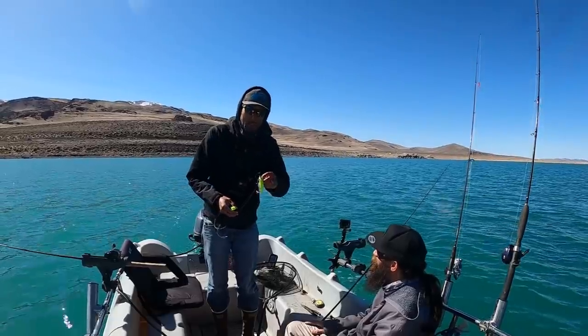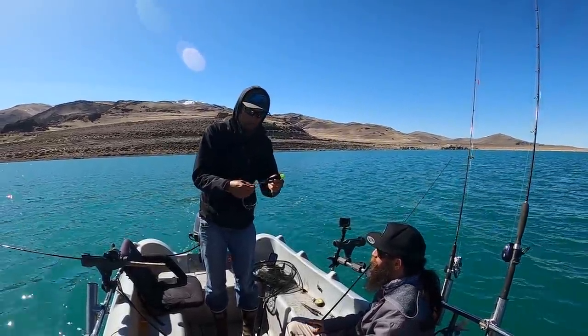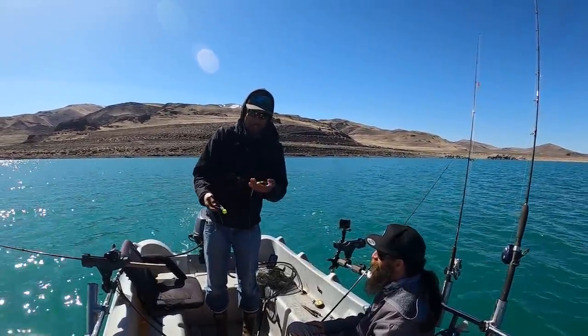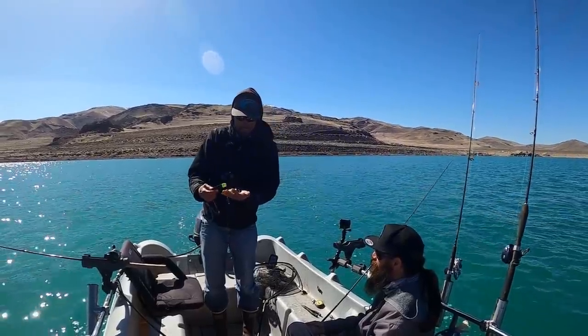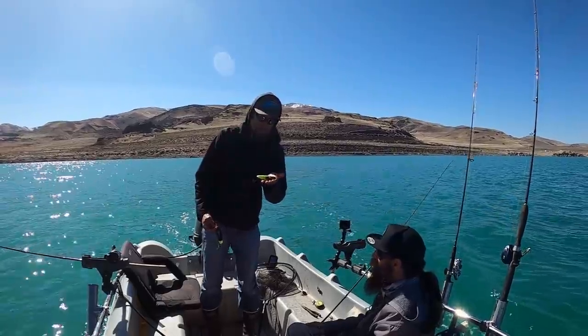Yeah, it's funny, Andrew actually designed this lure because when he was fishing one day, he had the downrigger clip and it was coming up and the fish was following it. So he's like, can you make me one of these? And basically it looks the same. And it's the only thing that's been working today too.